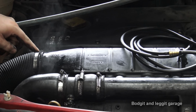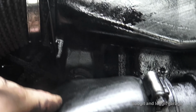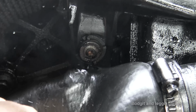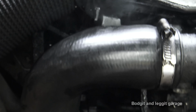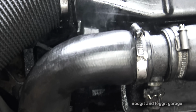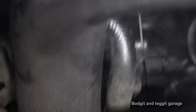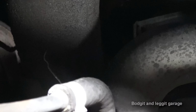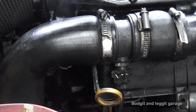Looking at this now, I can see a lot of oil around here. Now you can see a lot of oil around there. It's this pipe here. You just see the big, there we go, look at that. It's rubbing against that bolt there. Right. Let me see what I can do with this pipe. That pipe goes, where are we looking? All the way down. Oh, you can't see. That looks like it's going to be a bit of a nightmare to take off.